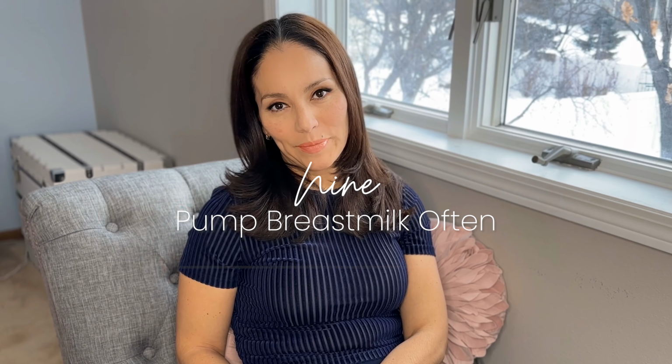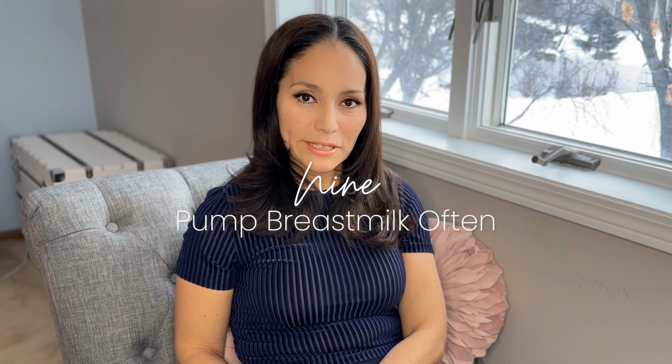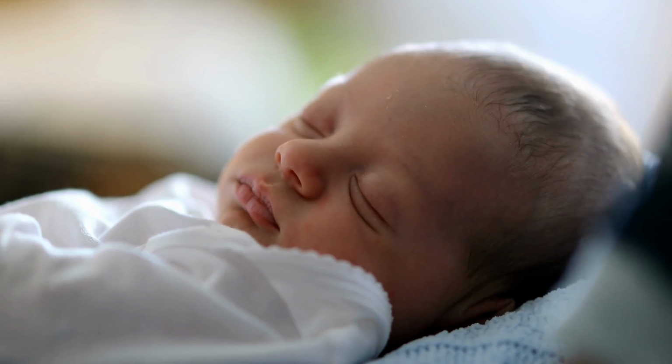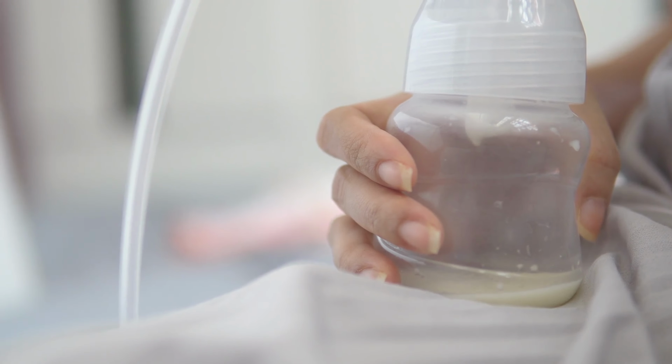Tip number 9 is to pump. Pumping in between breastfeeding sessions will tell your body that you need more milk. Your body will take a few days to catch up with the demand, but it will definitely increase the milk production. So when your baby is sleeping, you can pump, or after a breastfeeding session, you can pump to ensure that your breasts are completely emptied. If it doesn't stress you out, you can also pump on one breast while you're breastfeeding on the other.